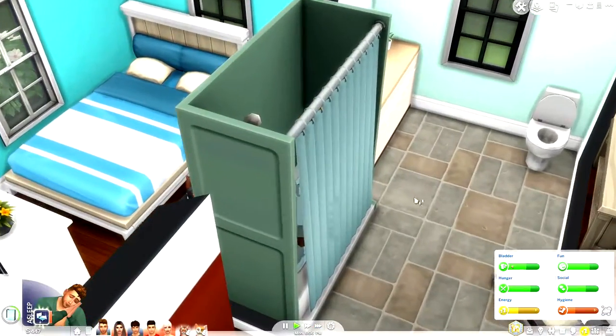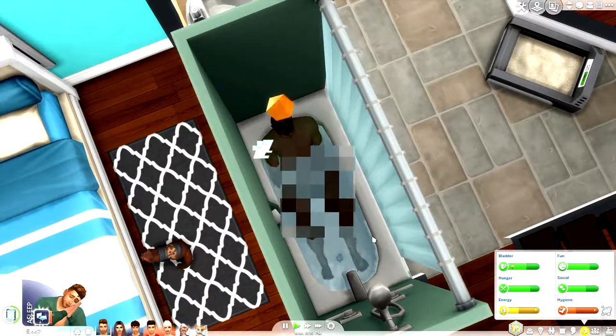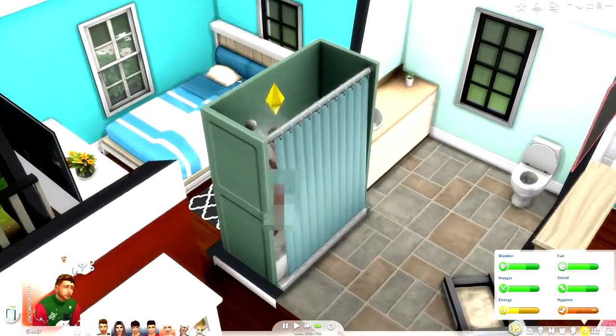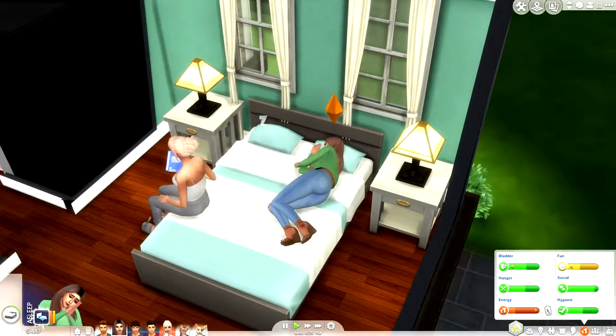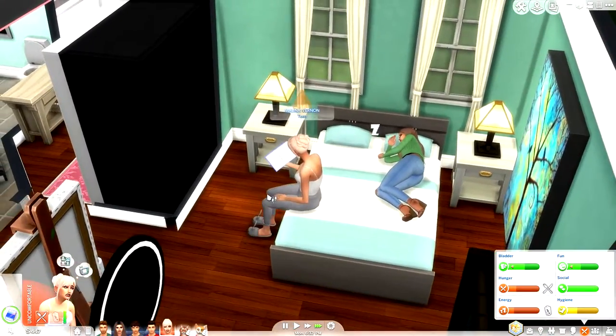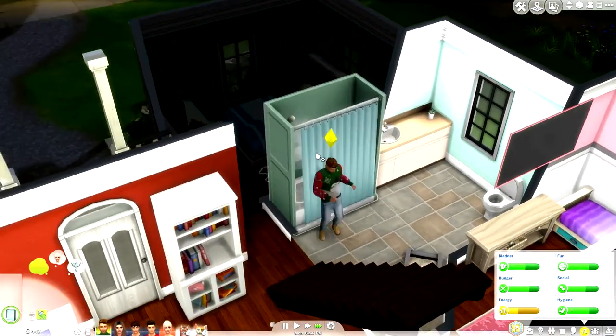Okay, is he sleeping in the shower? Oh my gosh, get up. Stop sleeping in the shower. Go take a brisk shower and then you can go out for a little thing. Oh my god, they're sleeping and stuff. I don't know what their problem is. They're just not into it today. But yeah, I want to go and see what's happening.